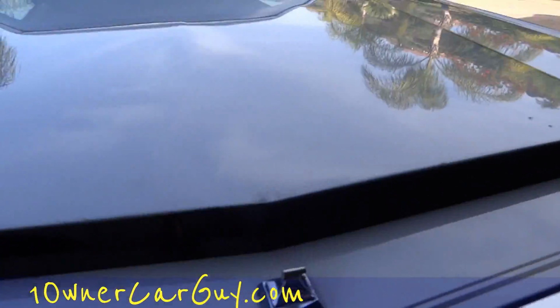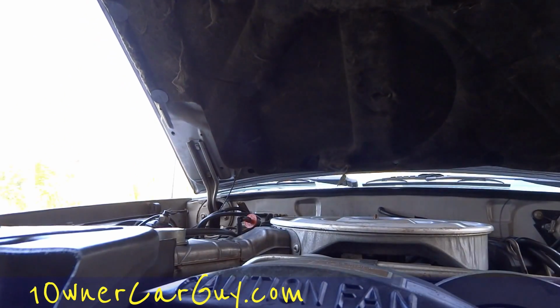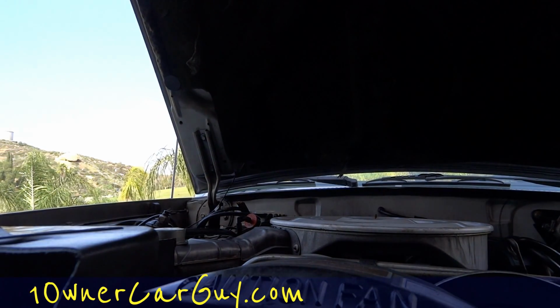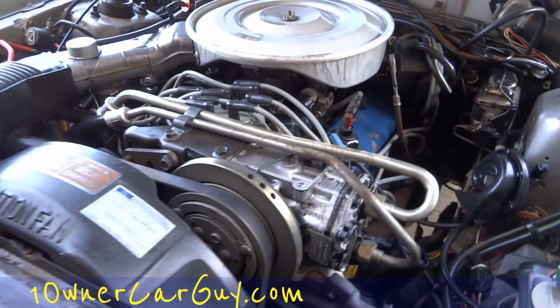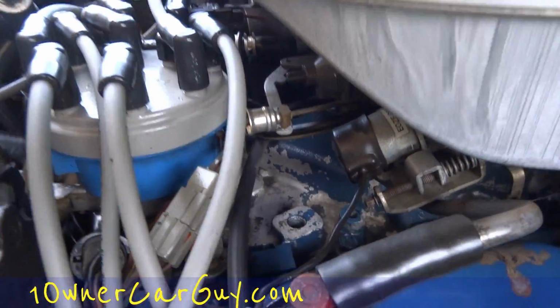Missing the ornament. 10 to 30 bucks. I want to say 15. Probably 15 with shipping on some places. Just depends. I'm gonna get this up here and show you underneath. Beautiful. Great shape. Just great shape.